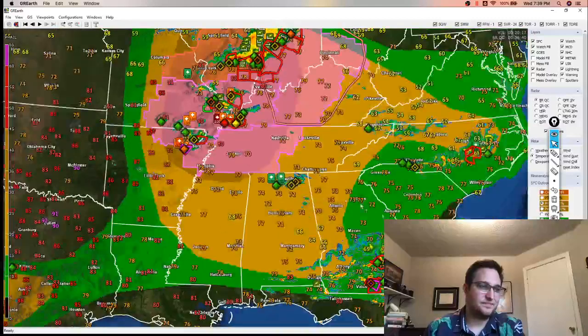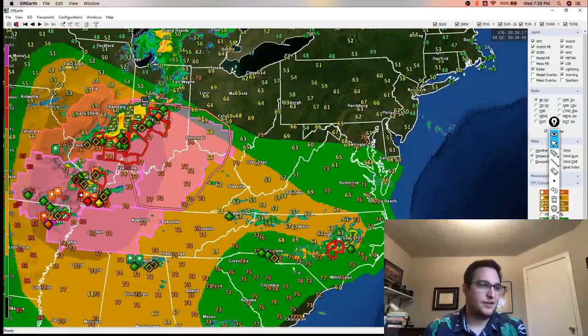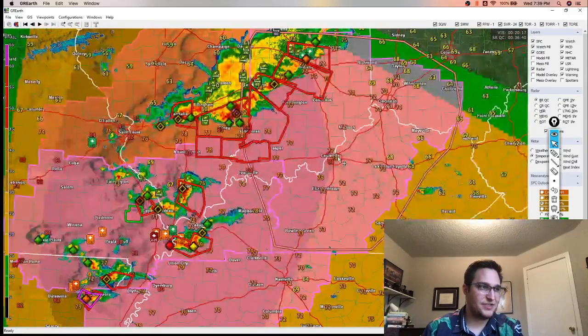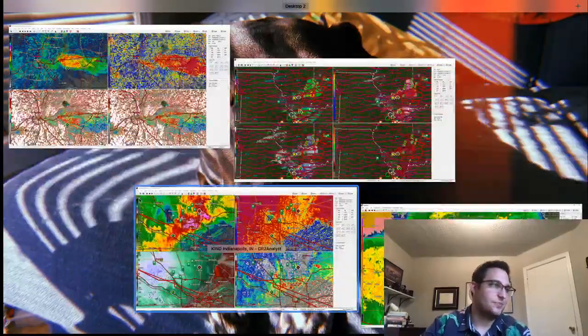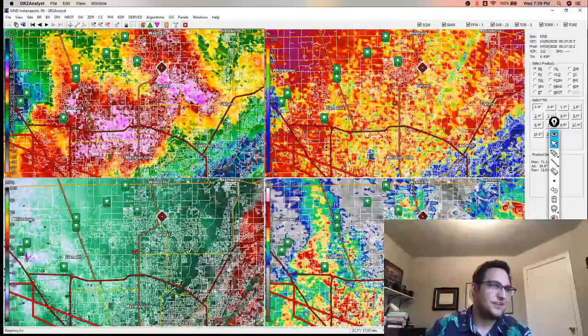We had some hail down south in Mississippi and Alabama, and some storms over by Raleigh. Those didn't really have much in the way of hail with them. So the main story here is the strong winds and marginally severe hail on the northern sides of the Indianapolis metro area. Again, this is what we're looking at currently with all this.